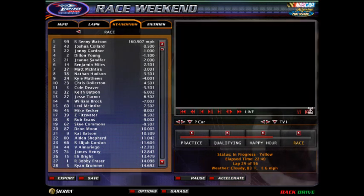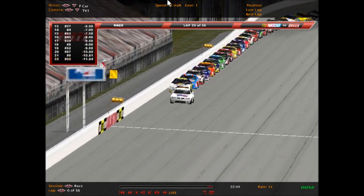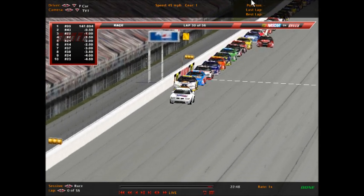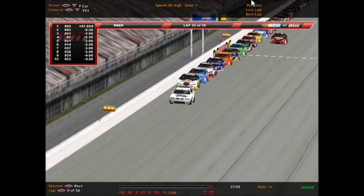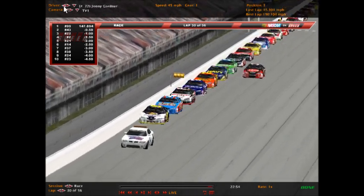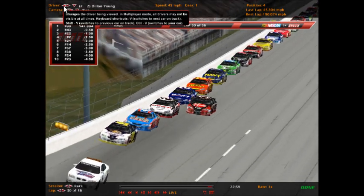Benny Watson's your leader of the race. Second place is Joshua Collard. Johnny Gardner's third. Fourth is Dylan Young. Fifth right now is Gene Sanford. Then it's Benjamin Miles sixth. Matt McIntyre seventh. Eighth is Nathan Hudson. Ninth, Kyle Matthews. And 10th is Chris Dalton.